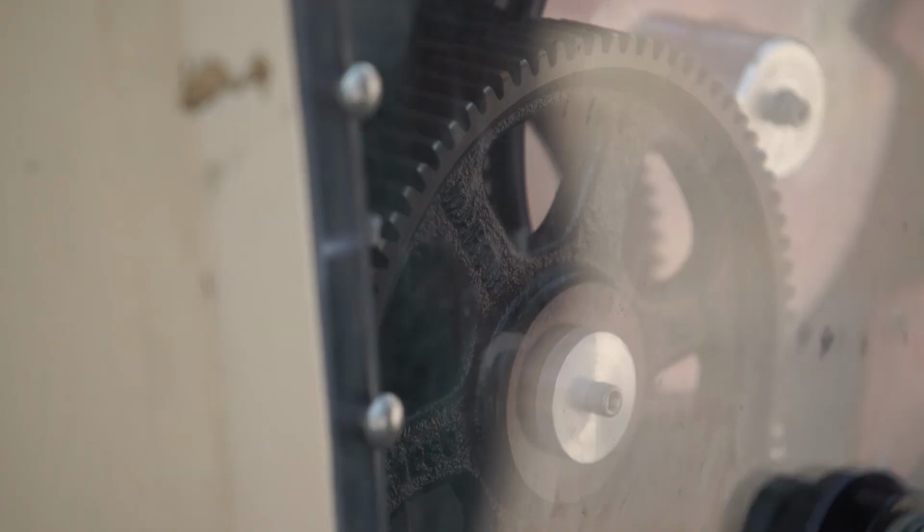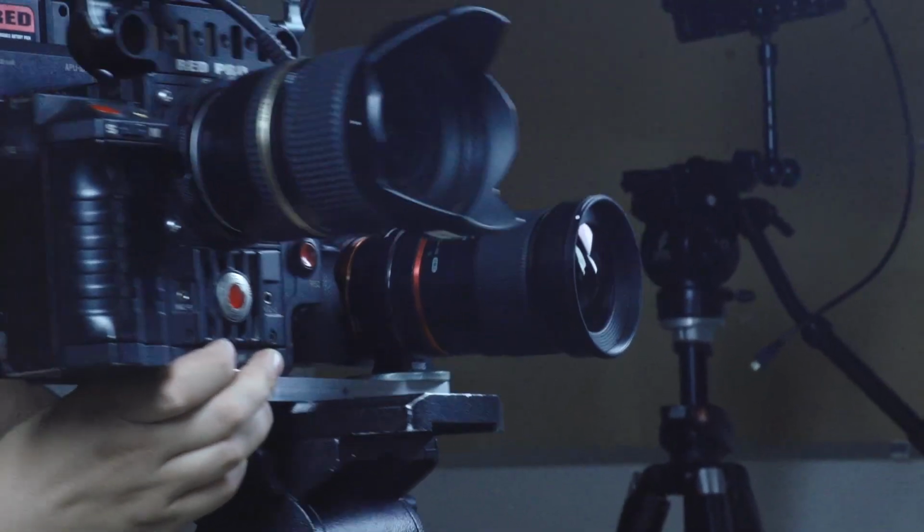I liked the reflections that I saw with the gears, so I wanted to move the camera. And as you can see, there's just a lot of rolling shutter. So you've got to be really careful, and in those moments where you change from one angle to the other, you might not have decent material to use and are just going to have to cut it out.